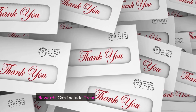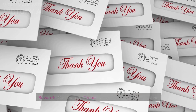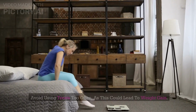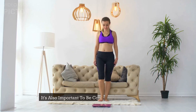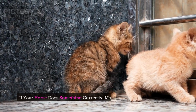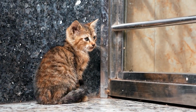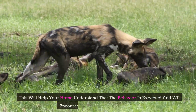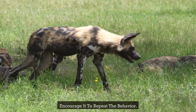Rewards can include treats, scratches, and verbal praise. Avoid using treats too often, as this could lead to weight gain. It's also important to be consistent with your rewards. If your horse does something correctly, make sure to reward it every time. This will help your horse understand that the behavior is expected and will encourage it to repeat the behavior.